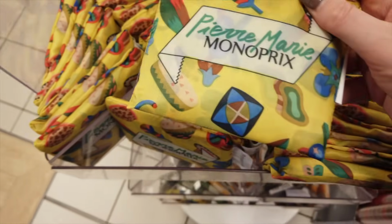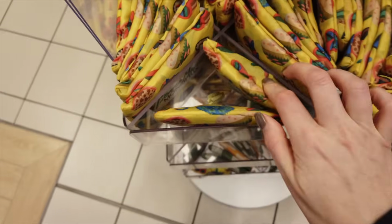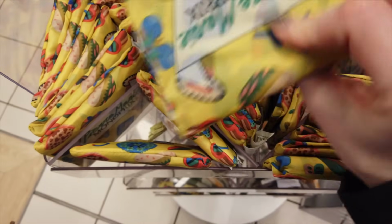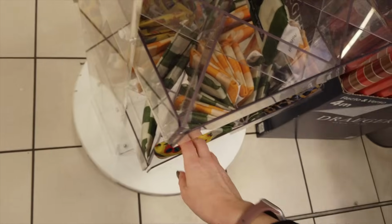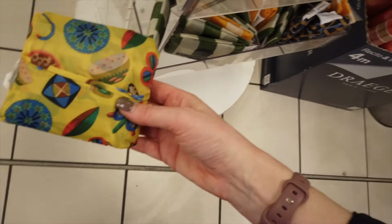And something to remember is that in France, you pretty much need to bring your own reusable shopping bags. They don't really give you free paper or plastic at the register. No one's going to pack your bags for you. So these are not only cool looking souvenirs, but they're pretty functional if you're going to be doing any grocery shopping in France.